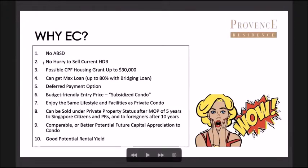Okay, firstly, for EC, no additional buyer stamp duty. Second, no hurry to sell their current HDB, so they can continue to stay on their current HDB and sell later. All right, possible CPF grant up to $30,000 for first-time buyers. Okay, for your buyers, they are able to get maximum loan for EC, even though they currently have an outstanding loan. All right, and only in EC, you actually have this option of going for a deferred payment.